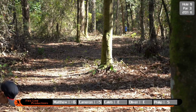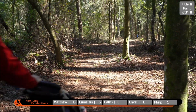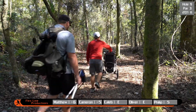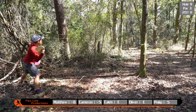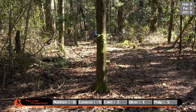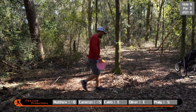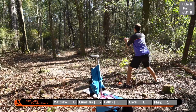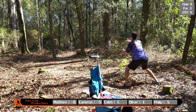I believe that'll be about a 30-footer look for par, maybe closer. All right, a little touchy forehand approach. Catches those, what'd you call them? Branches? Ghost branches. Ghost branches. So that one was in sight, but he didn't see it, it looked like. It was a ghost to him.